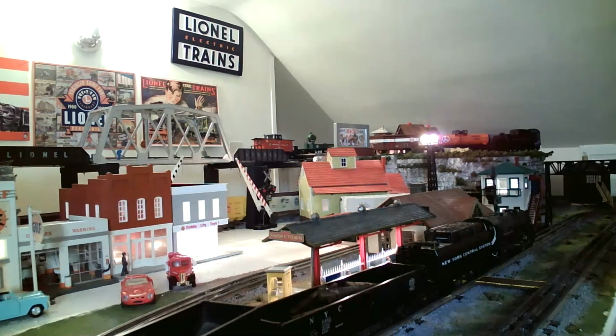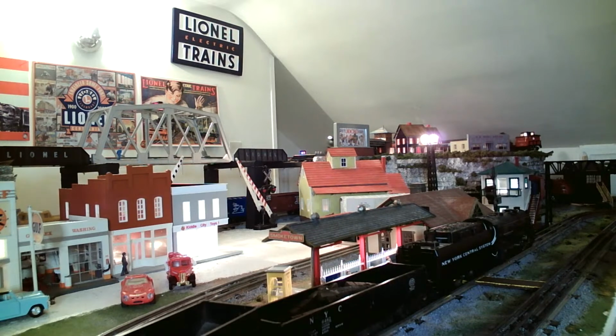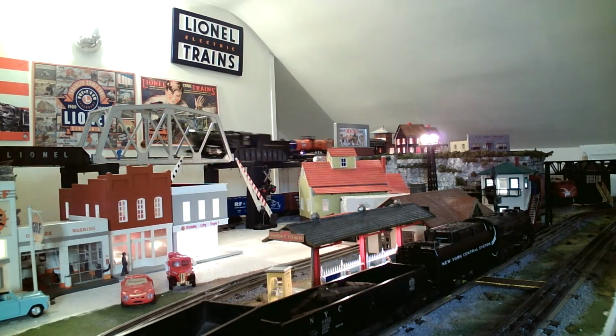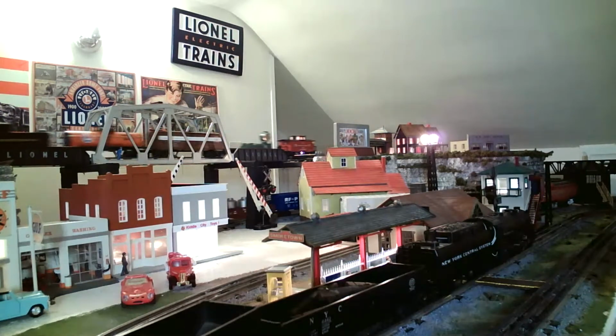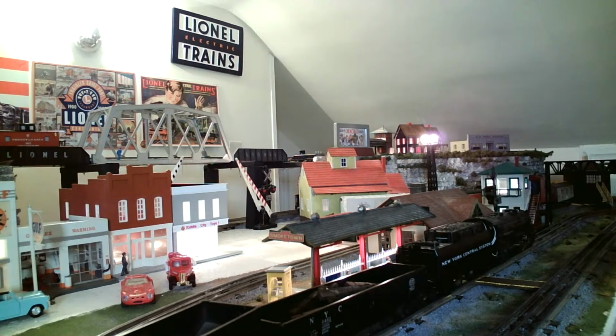Let's see if this engine up top's gonna work. There we go. Yeah, I don't know anything about the RC hobby. Oh, this thing keeps on shorting out, the little Pennsy switcher up top. Okay.